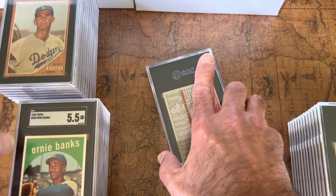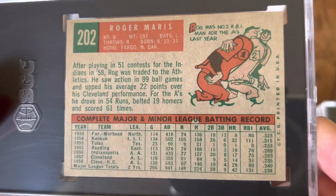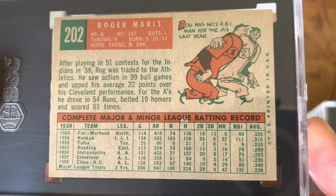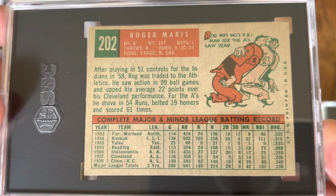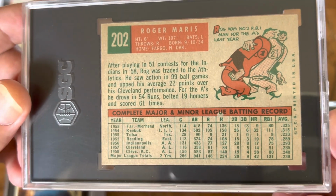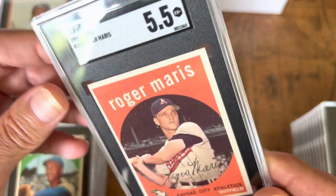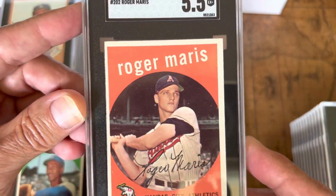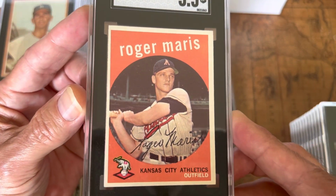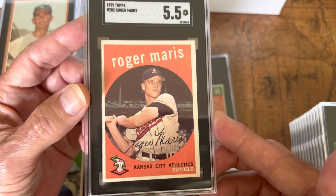Next card is the Roger Maris. Now this is the 59 Roger Maris, which is the second year Roger Maris. The rookie is from 1958. So this is the 59 card number 202 Roger Maris. And this card gets a grade of a 5.5 again, just like the Ernie Banks. These are going to be pretty consistently graded because they all came from the same lot, from the same person.